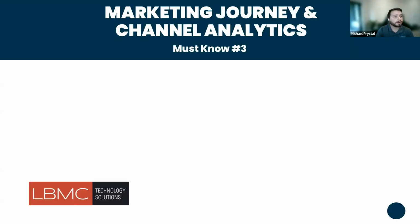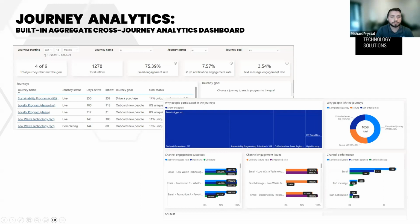All right, must know number 3, marketing journey and channel analytics. Our marketers are controlling fate itself. Maybe analytics were scary in the past, but not any longer. Let's see how with these built-in dashboards. We could see analytics for the most important factors across all of our journeys through the cross-journey dashboard.